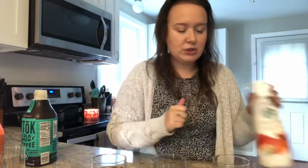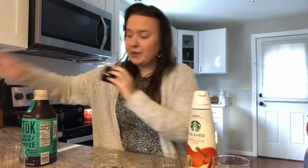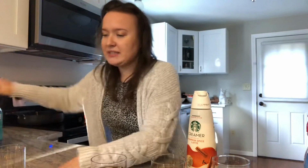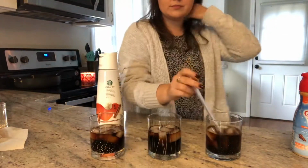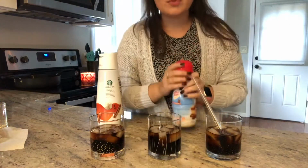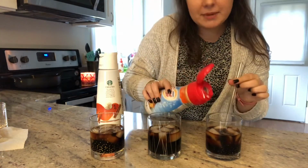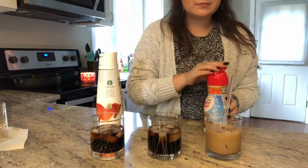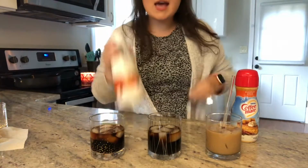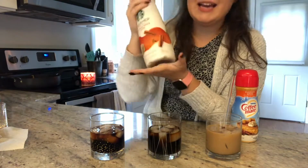So I'm going to start with my creamers. I think I will save this one that has the coffee in it already for last. Let's move this out of the way. And I'm gonna tilt you down while I pour and mix them up. All right, first up here we are going with the Coffee Mate Pumpkin Spice. And next in line, the Starbucks Pumpkin Spice Latte.